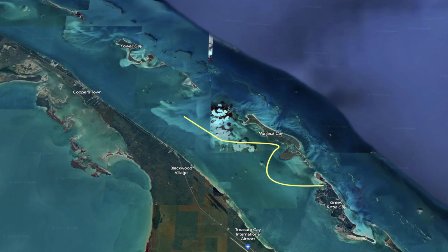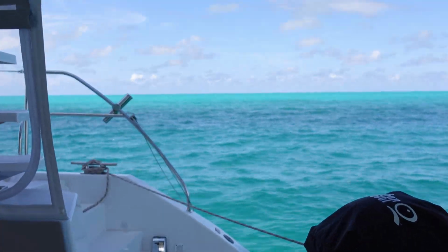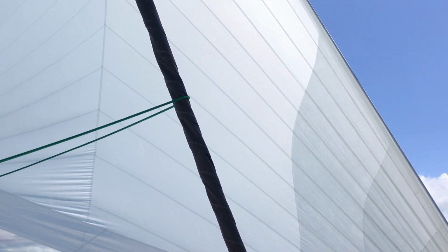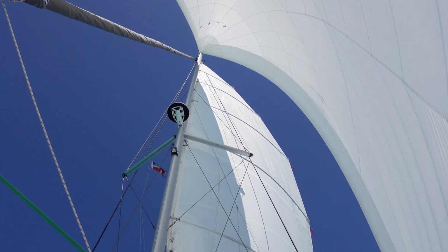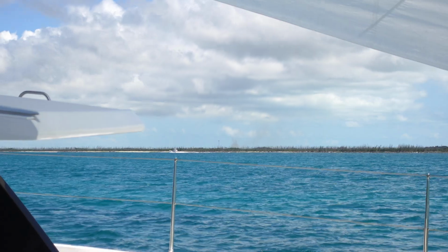We're sailing again today. We are going from Manjack Key up to Powell Key. A couple long days of sailing ahead of us to get back to the US, and hopefully that goes as well as these. So I've got the code 0 out. We've got the mainsail. The winds are 9 knots from about 40 degrees. So this is, I guess, the crack sailing, as Shannon would call it. That's just what I've heard.